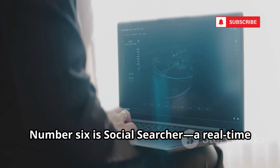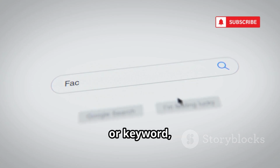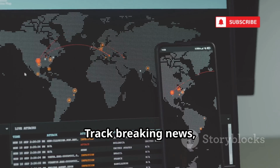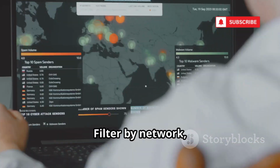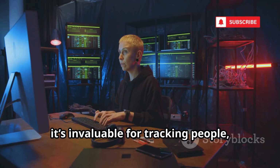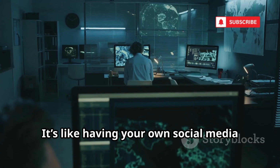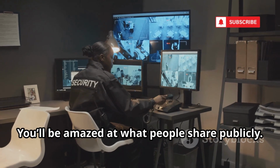Number 6 is Social Searcher, a real-time social media monitoring tool. Search any name, brand, or keyword, and it scans multiple networks for public mentions. Instantly see who's talking, what they're saying, and the overall sentiment. Track breaking news, public opinion, or a person's digital footprint as it happens. Filter by network, date, or user for a bird's-eye view of the conversation. For OSINT, it's invaluable for tracking people, events, or trends. Set up alerts for keywords and get notified instantly. It's like having your own social media intelligence agency. You'll be amazed at what people share publicly.